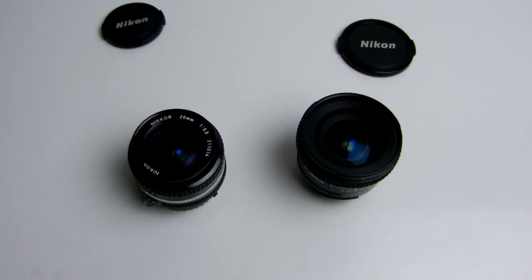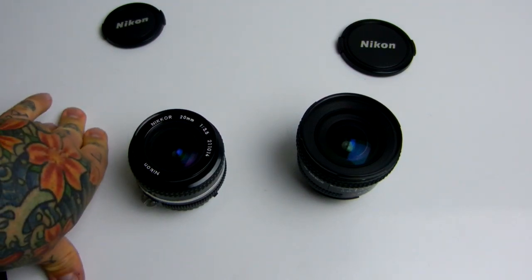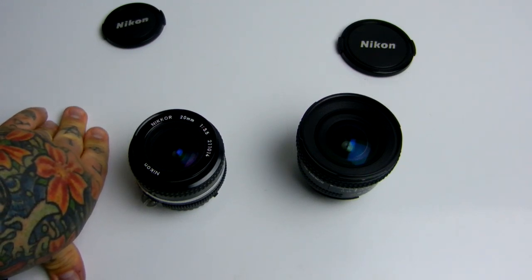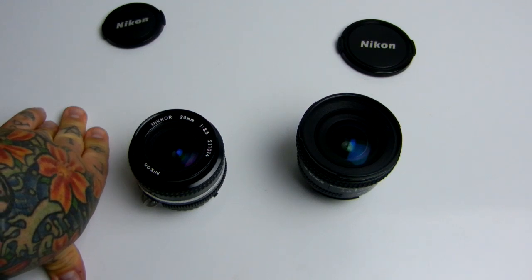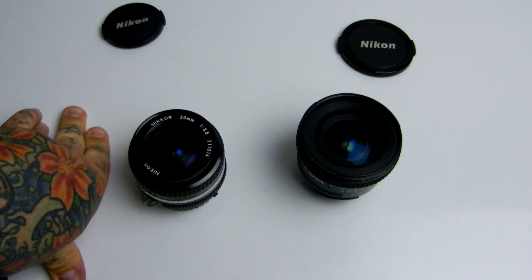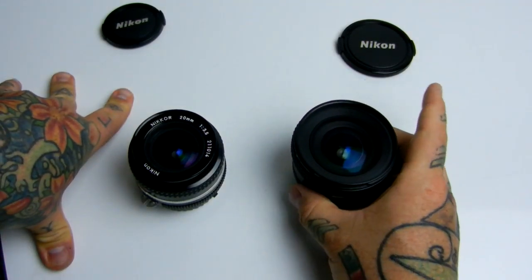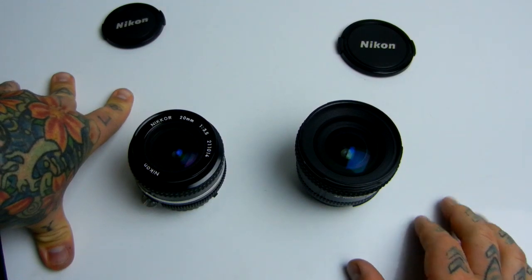Let's take a look at what is unquestionably, at least in my opinion and that of several other pros, the most important wide prime lens to own. That would be the 20mm Nikkor. Why? Lots of reasons. Astrophotography, just having a wide prime at 20mm, perfect for FX or DX, better suited for FX, but perfectly fine on both.